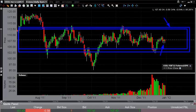In the meantime, though, we just sit on our hands and wait for the market to get to one of these outer limits and continue to play the range as it has worked for so long.